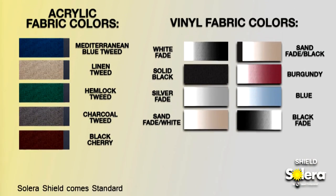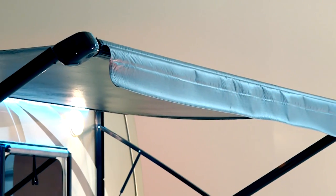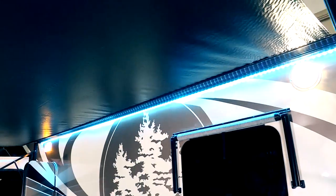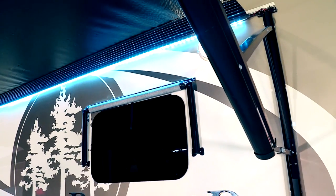The Solera Shield comes standard with Solera's Sunbrella brand woven acrylic fabric and as an option for its heavy-duty canopies. If you choose a custom hardware color when you order your new Solera awning, be sure to order the Solera Shield in the same color for a stylish finished look.